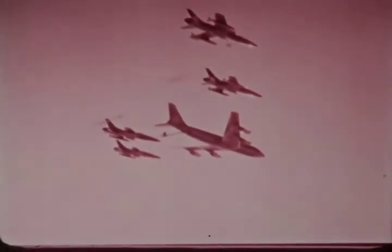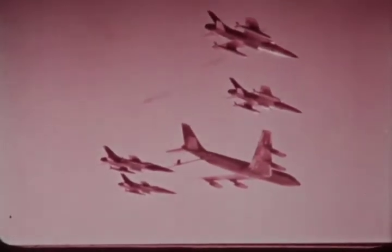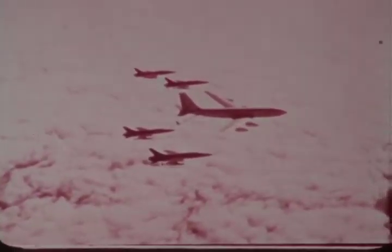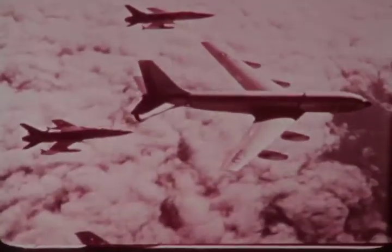It makes you feel even better when one of them comes at you after a strike, and he's got holes in him, and he's dripping fuel, and you're trying to keep him alive and get him back to his base. After it's over, you know you've saved an airplane, and you've saved a pilot. And when you get home, sometimes you can't buy your own drink at the club.